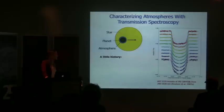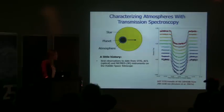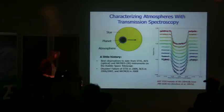These slides I took out of my talk for a couple of years, and the reason I took them out is because we didn't have very much data. And it was really frustrating, actually. We had these initial measurements for a couple of planets that were pretty successful. And then the instruments that we were using on HST kept breaking. These data right here were taken with STIS. STIS broke in 2004, so we switched to using ACS for our visible light spectroscopy. ACS broke a couple of years later. Then we said, all right, fine, we'll do it in the infrared. So we switched to using NICMOS, and then NICMOS went down in 2008. So it's been a really frustrating period for us with these observations.